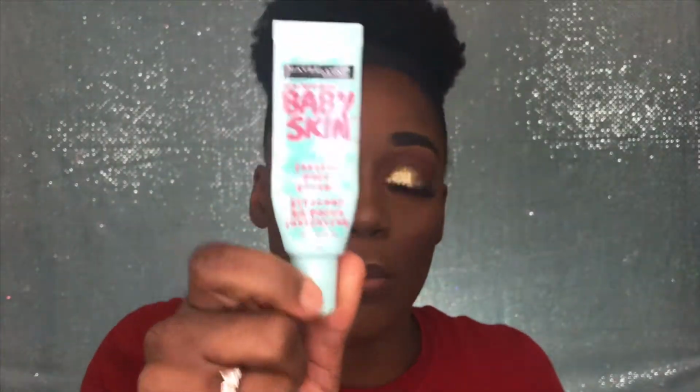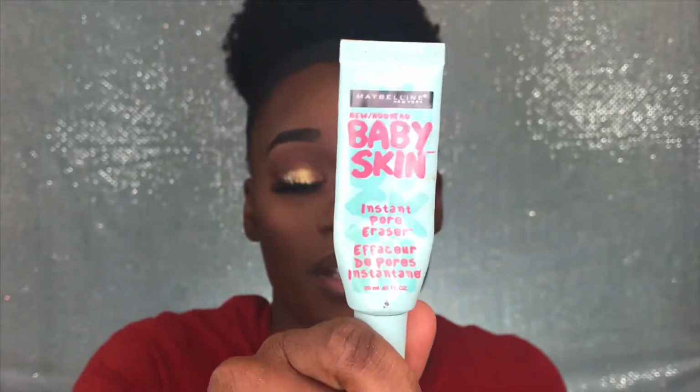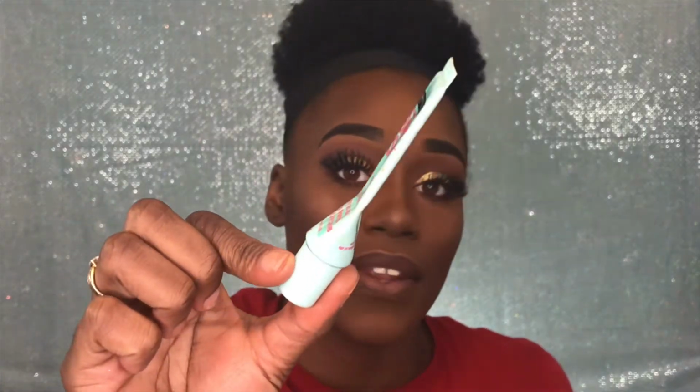Honey, do not sleep on drugstore products, okay? Because you definitely can find some gems at the drugstore. The drugstores have definitely been stepping their game up lately, even though this primer is not new. This is like my third bottle, but I love this primer. This is my go-to. As you can see, this primer is gone. Like, I scraped it out, I'm scraping, okay?